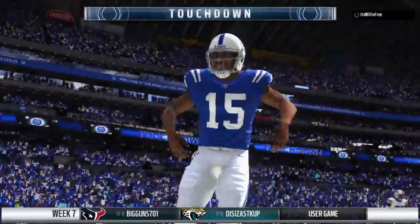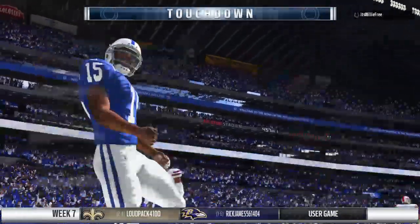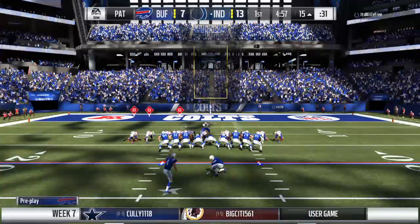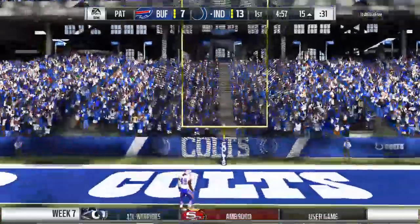Touchdown, Indianapolis. A big play there. 77 yards. And the Colts strike quickly here for 6 points. Still first quarter, 2 receiving touchdowns for him. How are they going to slow him down?